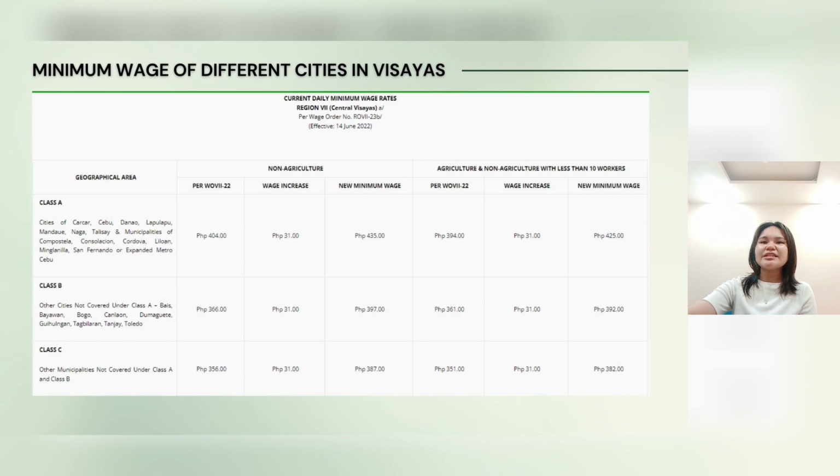So the question is, what if there's a change in the minimum wage? This minimum wage will be declared by the Department of Labor and Employment, also known as DOLE, which would release a memo to the companies below. It's a sample memo released by the Department of Labor and Employment. Once the memo is received, companies will adopt it immediately.